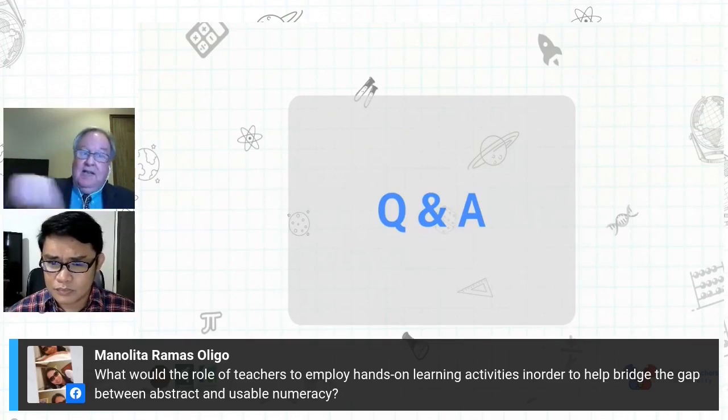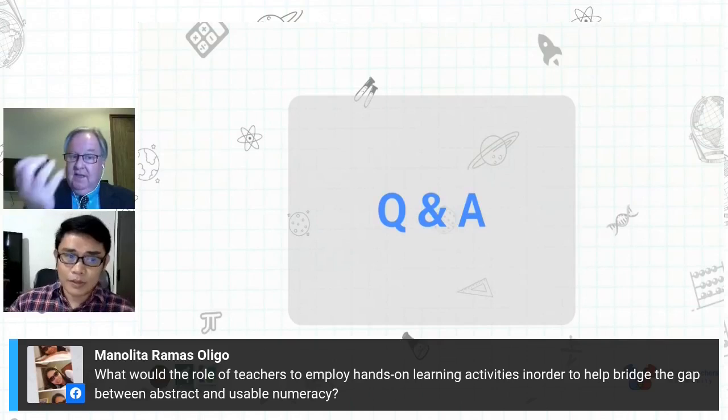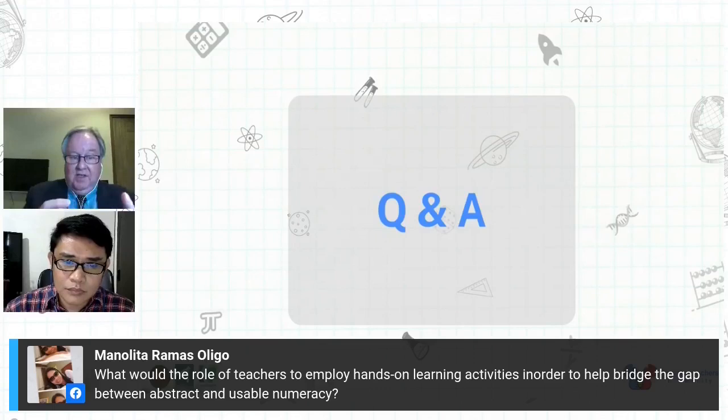You saw how Daniel did it, that hands-on experience of applying mathematical networks in solving real problems. I think that's really important, that all of the examples were not abstract. They became practical, hands-on, so that the students were developing and applying their knowledge and understanding to solve those real problems through hands-on activities.